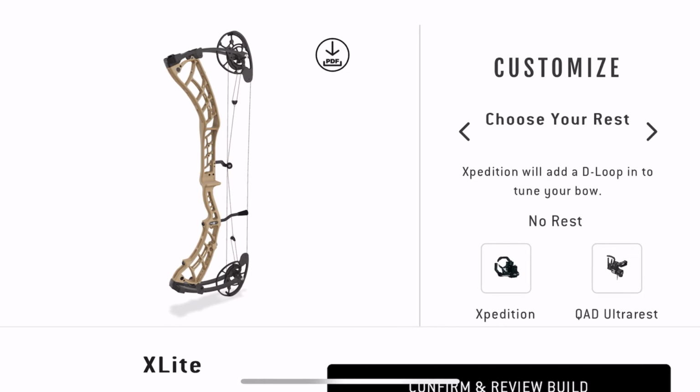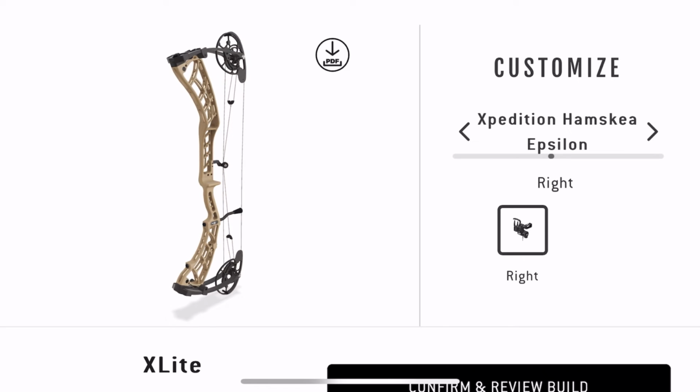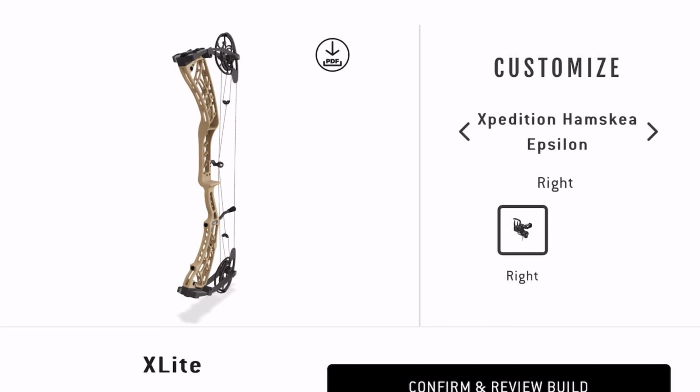We can still set your peep. This is a synchronized cam system, so we can get center shot pretty quickly with that bow setup and still get you a D loop and peep measurement. Even if we don't have the rest, we just won't complete the baseline tune. But the two options for rests are the Hamskea Epsilon that we have. We did a private label piece with Hamskea, and they're producing some Xpedition Archery Hamskea rests for us. The other one is a QAD Ultra Rest HDX. So those are the two rest options right now.